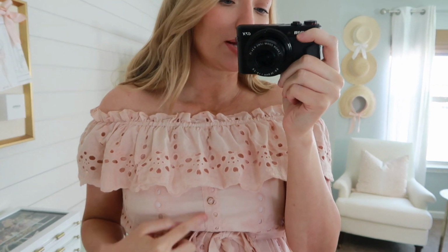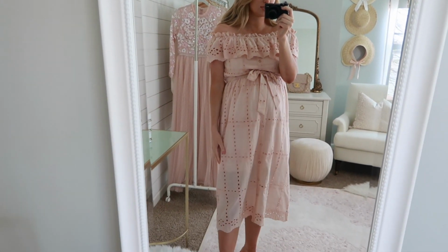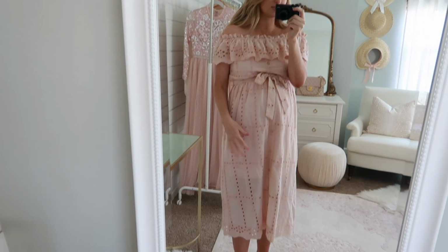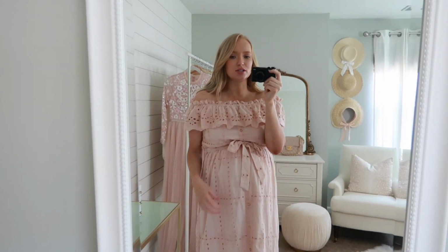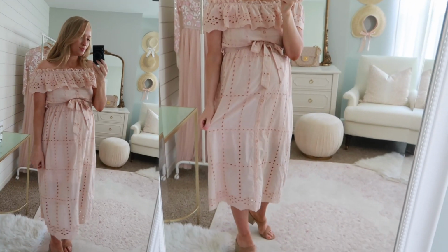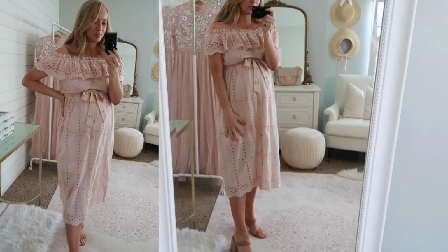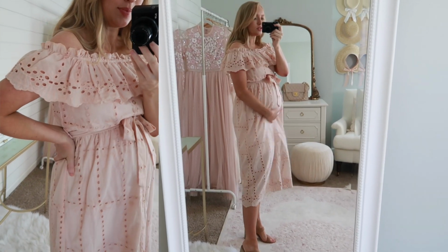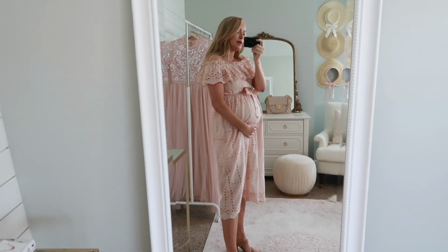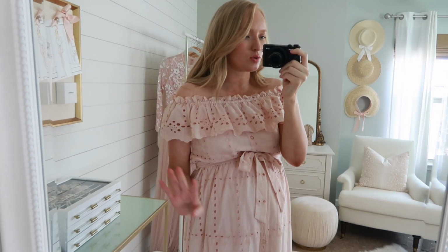And then the buttons here are not functional, but I just love the textured detail throughout this piece. I think it came in different colors as well, but I love this blushy peach color. The bottom is scalloped a little bit, and then there is a liner that's about 2 inches above my knee. Super cute. This would also be a really great option for a baby shower, but also if you're a guest to any upcoming little showers.